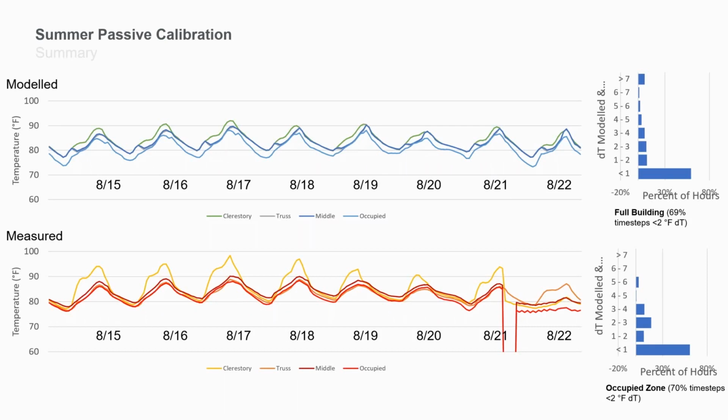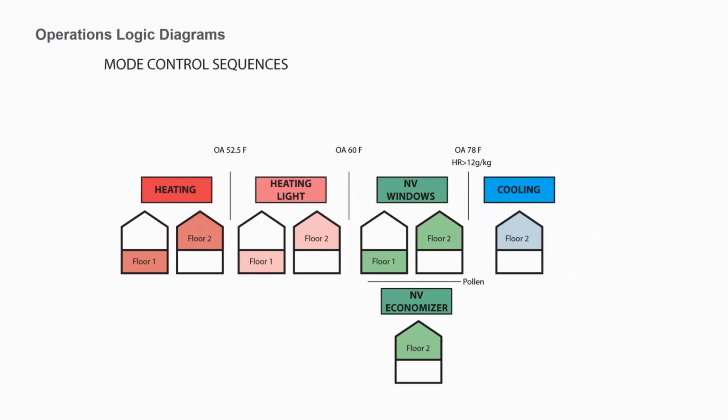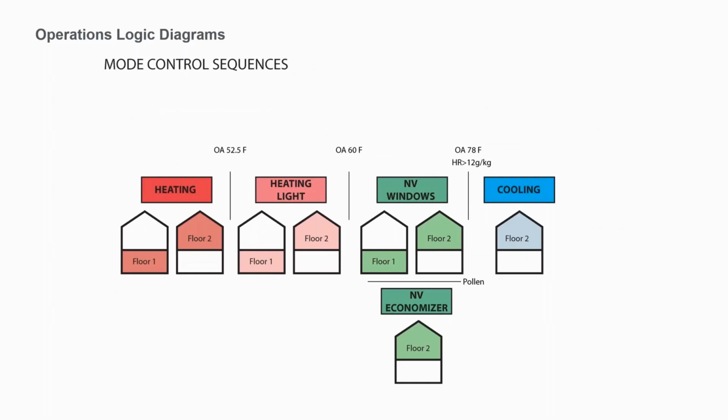Overall, we were really happy with how well we were able to calibrate the model to the measured data. And then just touching on control sequences, this is the breakdown that we have of the space. There was a lot of concern about things like pollen, so we have a mode that if there's ever an air quality concern, we go into an economizer mode. And then above 12 grams per kilogram outside of absolute humidity, we go into cooling mode, or above an outdoor air temperature of 78.